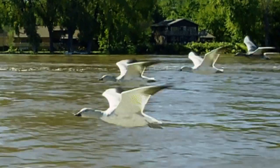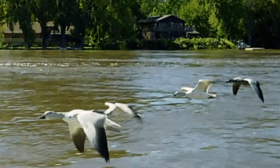So that was my exciting day, seeing the snow geese fly off and migrate back to where they came from. And it was wonderful to see. Sometimes nature just has a way of touching your heart. And that's what this did today.